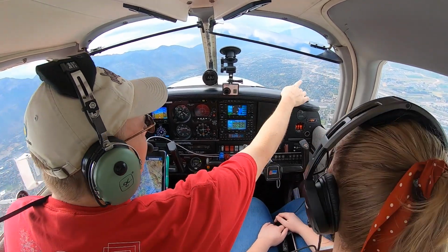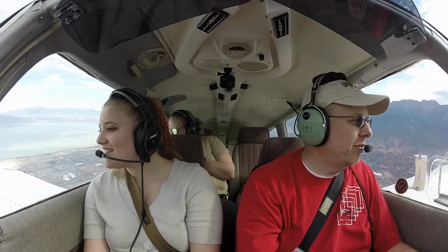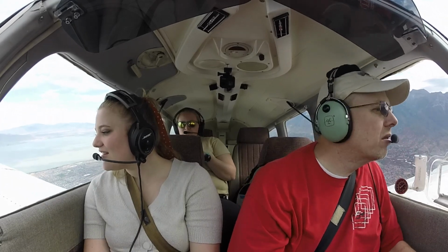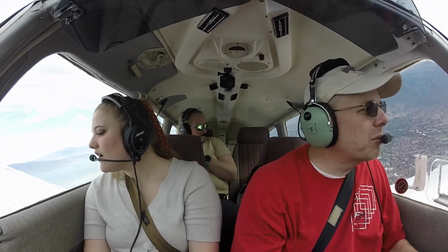So there's the Provo Airport. See it? Yeah. That's like really small. And that's bigger than the one we took off from. Oh, really? Yeah. The Provo Airport just doesn't have as many little buildings by it. I've been there a couple times, but not recently. They have more buildings. There's the Y.